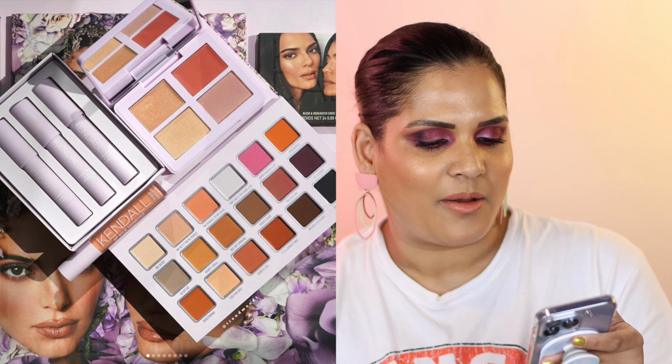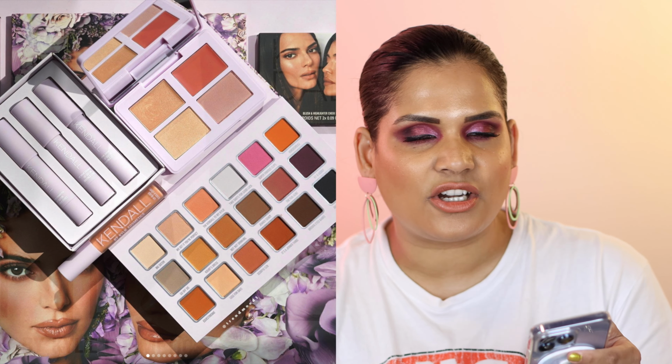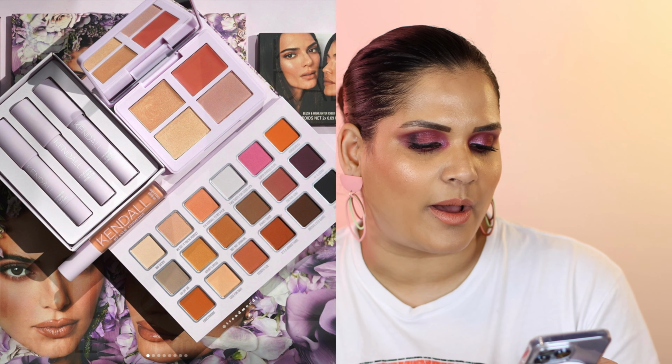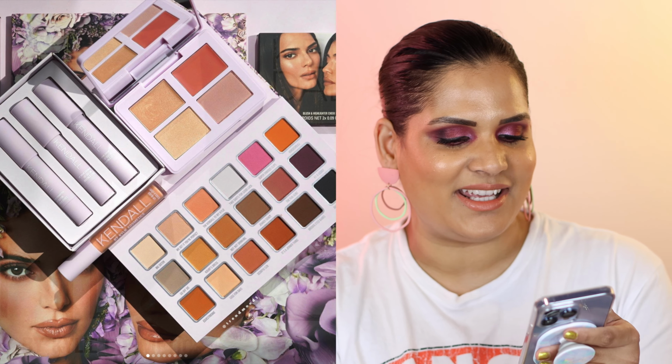It's an all matte palette from the looks of it, which could be fun for people that have maybe a lot of texture on their eyelids, and metallics kind of add to that texture. Maybe this is the palette that would work really well for you. I would rather wear a Viseart palette, like those all matte Viseart palettes, but I mean, it's cute, but it's definitely not for me. Easy pass.